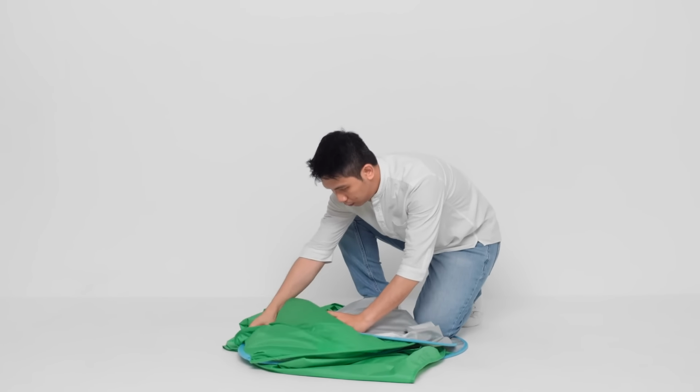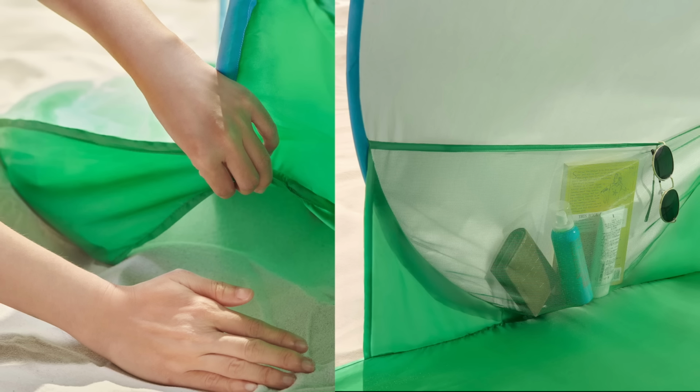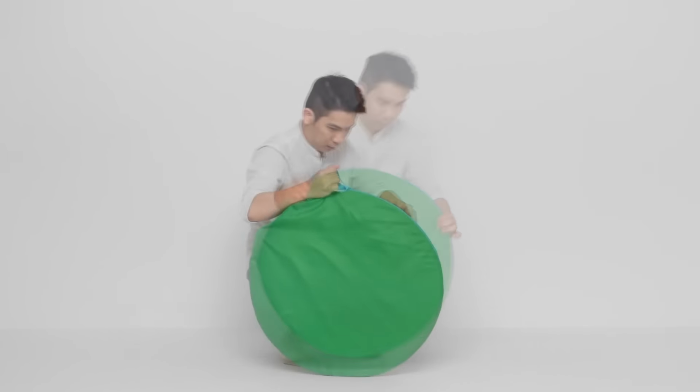1, it's not easily blown away. 2, it looks easy to set up. You just have to put sand on the side to hold the whole thing down. 3, there are also pockets on the side to store your sunscreen, sunglasses, books, and phones. 4, it's convenient to pack away and is very light to carry around.